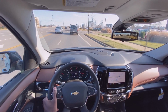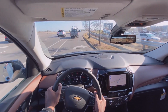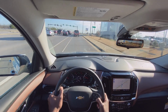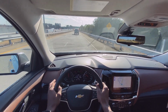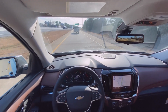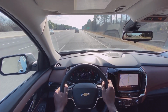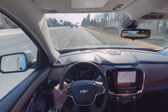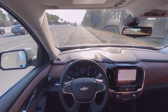So I'm gonna go ahead and put the vehicle into all-wheel drive mode just to test that out to begin with. So I can definitely tell how the vehicle's putting out more power to push all 4 of the wheels. Because the Traverses tend to be front wheel drive heavy, especially when you give them throttle like that. So I'm gonna put it back into 2-wheel drive mode now.